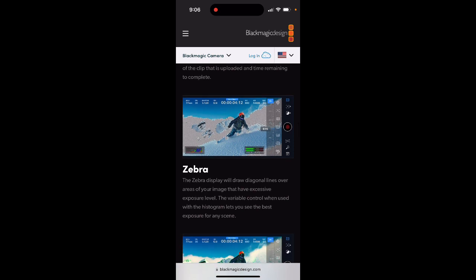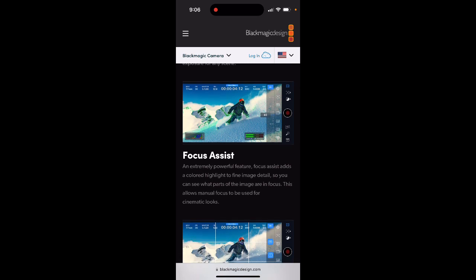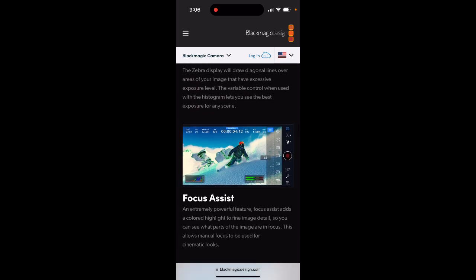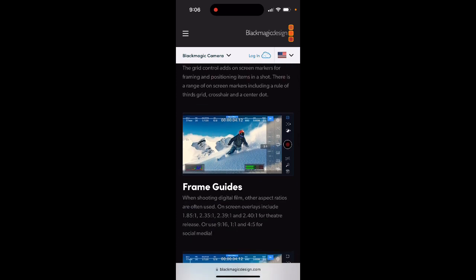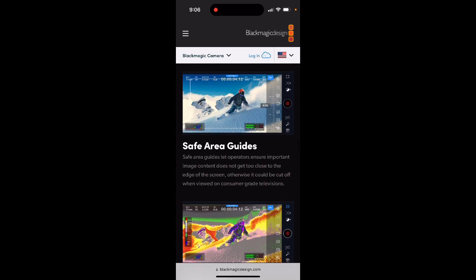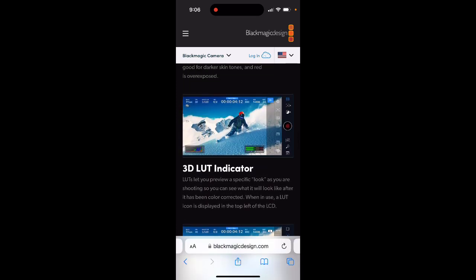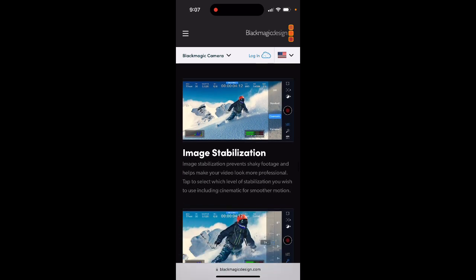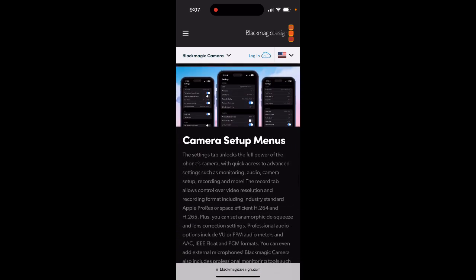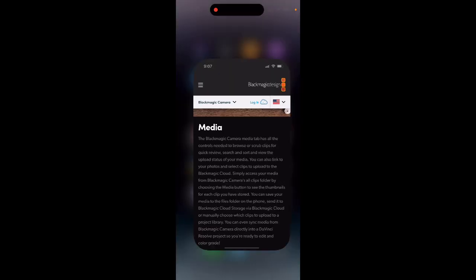Then the zebra display will draw diagonal lines over areas which have excessive exposure level. Focus assist. Grids, which you can also enable, frame guides, safe area guides, false color, 3D light indicator. So all of these features, like touch to focus, auto exposure, image stabilization, zoom controls, and all these metadata settings. So yeah, quite cool. So let's just give it a try.